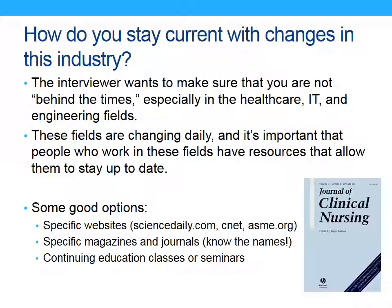And some good options are naming some specific websites. ScienceDaily.com is great for anyone in the healthcare, social sciences, engineering, all of those fields. CNET is for IT people, it's almost become the news source for all IT business. And then ASME.org is for engineers, what CNET is for IT people. Specific magazines and journals, and know the names. If you go in and say, I use Google, you're going to sound like an idiot. And if you say, I read Time magazine, you're going to sound like an idiot.